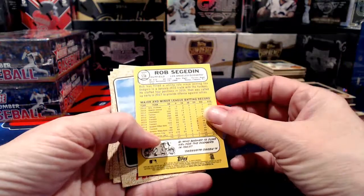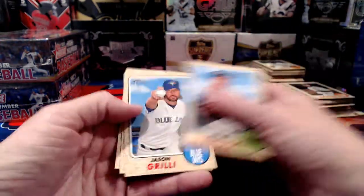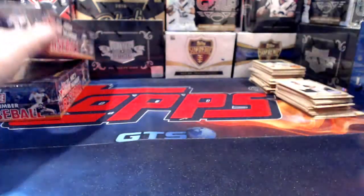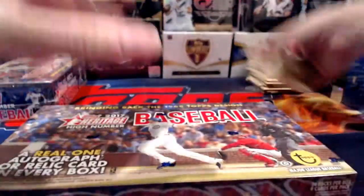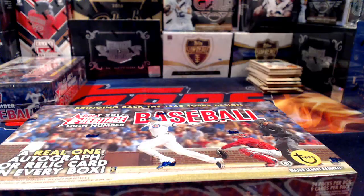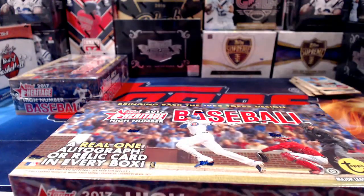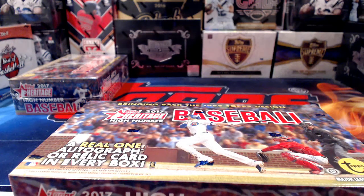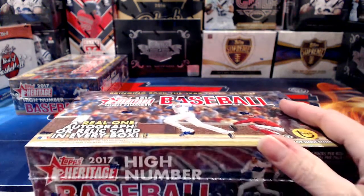Sedgden to $5.68. I think the code's Papa Slam, if I remember right. So if you want Papa John's tomorrow, you can get it 40% off. Whoops, as I run into the camera. It's always good to hit the camera in the middle of what I'm doing.